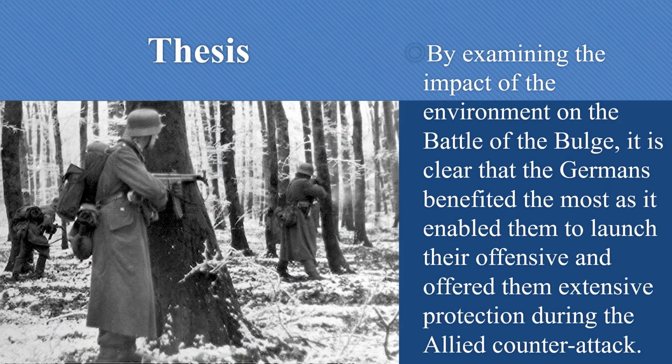By analyzing the effects of the environment on the Battle of the Bulge, it is clear that Germany enjoyed the most advantages. The build-up to the battle in particular favored the Germans, as the Ardennes forest hid the gathering of their forces from Allied aircraft and made it too difficult for ground scouts to approach. This in turn allowed the Germans to launch a surprise assault through the woods on the vulnerable First Army, as shown by the German soldiers in this photo.